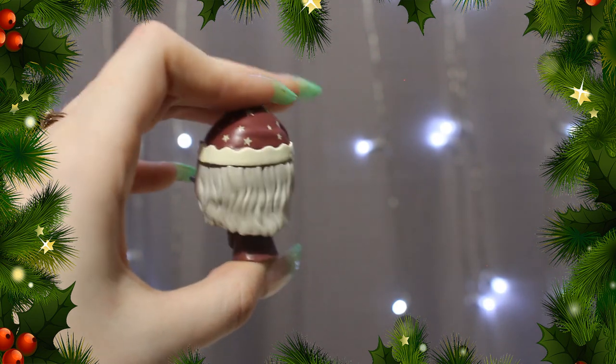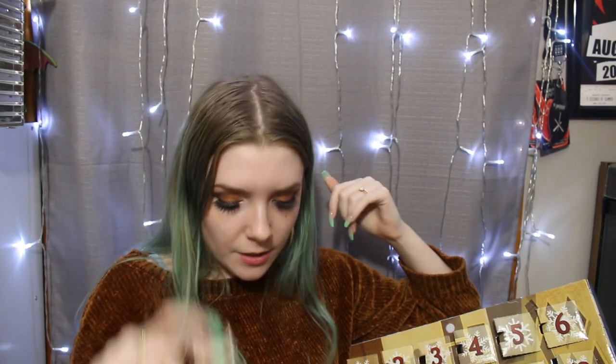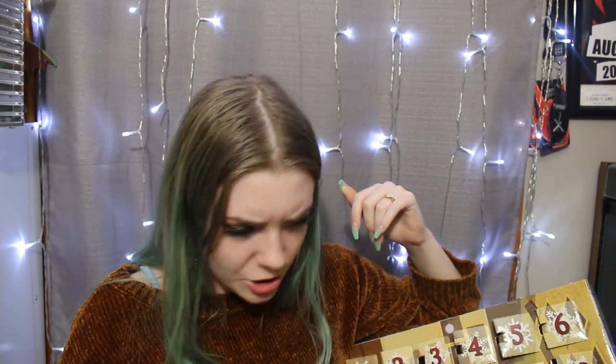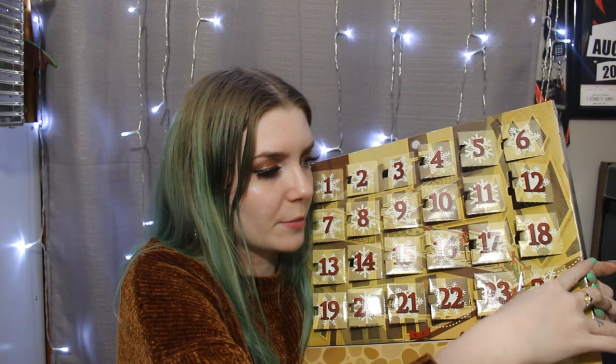See, this one, his glasses have the clear plastic, like the first one that we saw. So that purple one has to be a repeat from last year. Another Dumbledore? Three Dumbledores. Honestly shocked that we have more Dumbledores than we do Harry. Unless day 24 is gonna be Harry in his sweater, but that's a little underwhelming. They should have put Fox as day 24, because that would have been, you know?